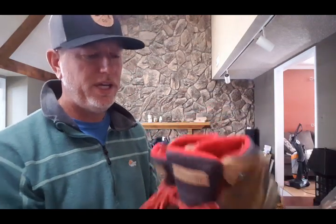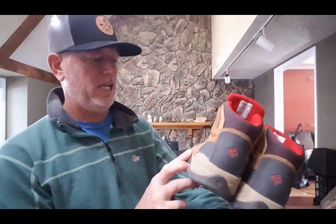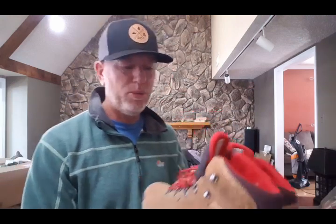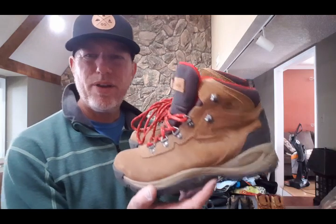Next pair of these Columbia hiking boots. They're a smaller size. I don't know if they're maybe a women's 8. But they're really in pretty good shape. I paid maybe a little too much for these ones. They were $15, so $12 after the coupon. But I expect I'll get $35 to $45 for those.